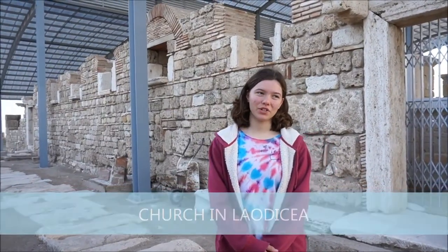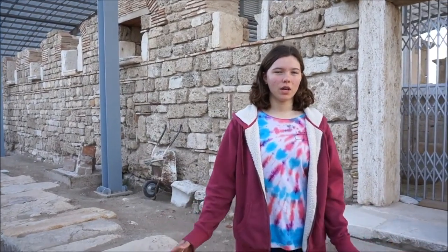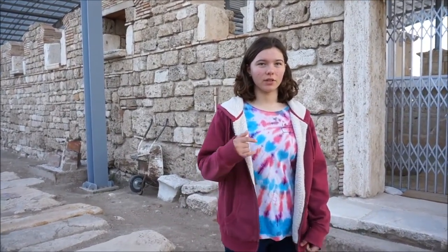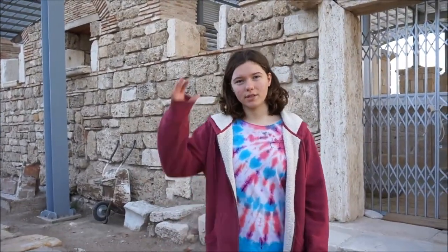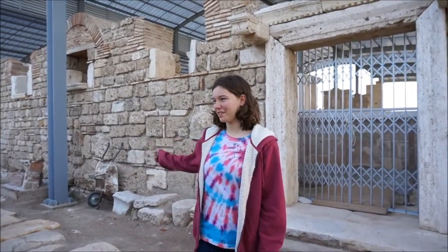Laodicea is important to Christians because it is one of the oldest churches in the world. In the Bible, we see Paul sending letters to Laodicea so that they may also hear from him. This is probably because Colossae from here is 11 miles away. We're not allowed to go in here because they're still excavating this area. You can hear them behind me.